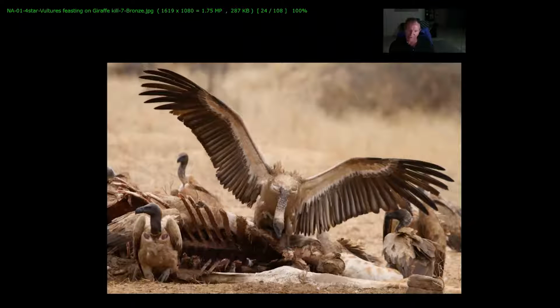A lot of activity. The only big crit that I've got, and I think that's the reason why I got a bronze, is that the vultures are not sharp. They're very soft. And that is the biggest crit we've got here at the moment. So just sharpen up a bit and then you'll get a lot more points.